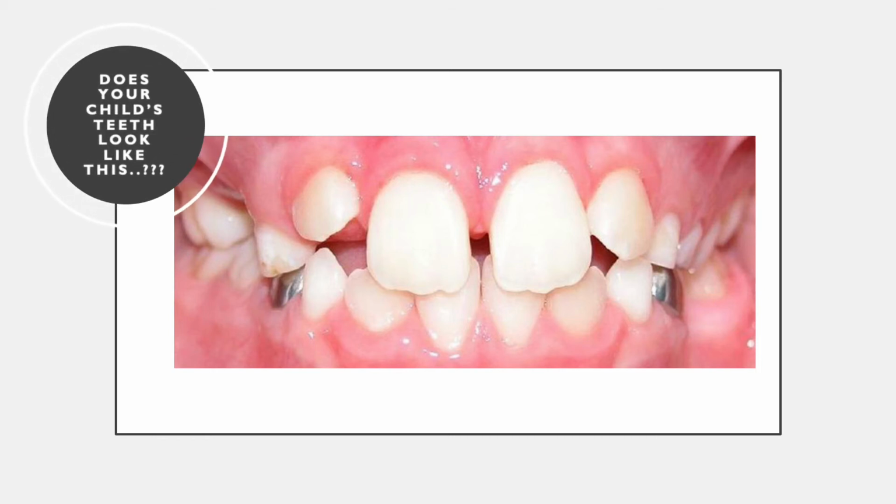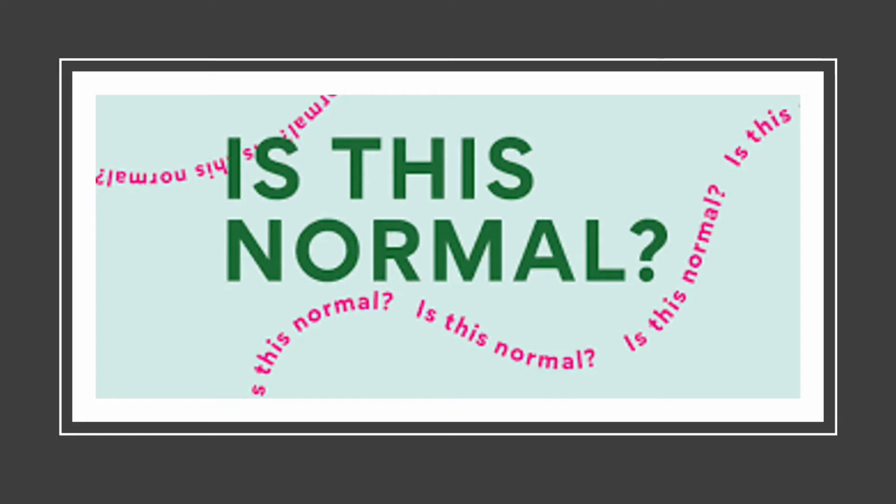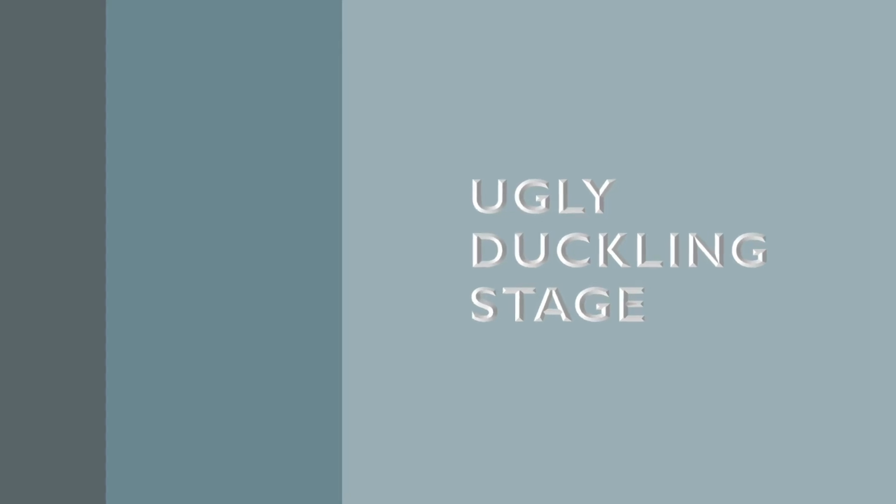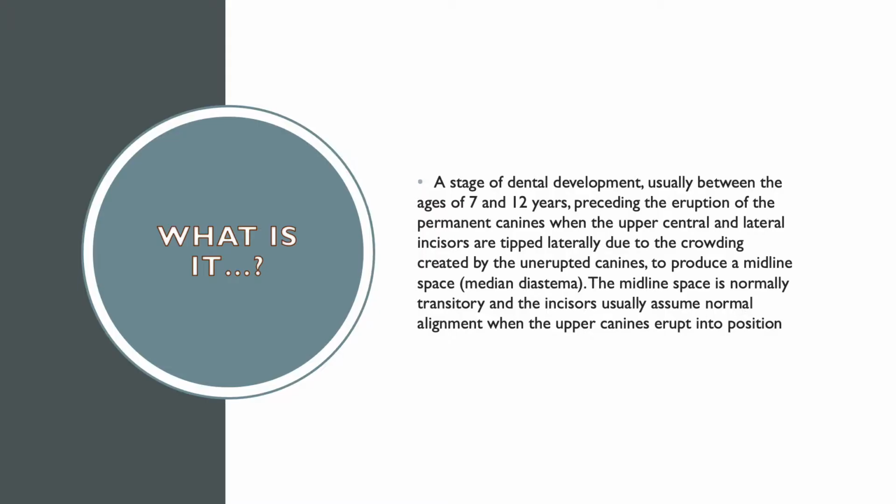Hi everyone. So, does your child's teeth look something like this? And if it does look something like this, then you must be thinking if it's normal. So, yes, this is absolutely normal and it's called the ugly duckling stage. That means it's a stage of dental development or teeth development, and it's usually seen between the age of 7 to 12 years, and it happens before the eruption of permanent canines.